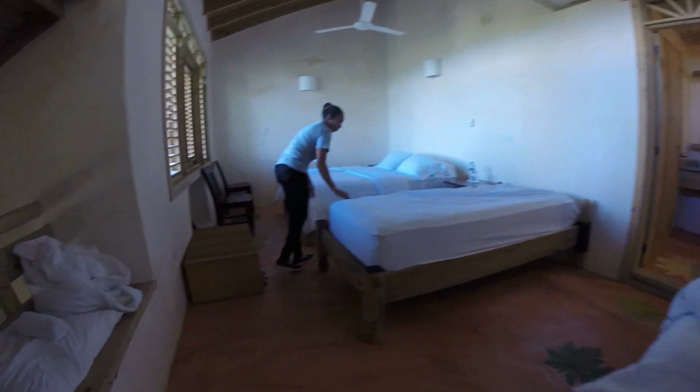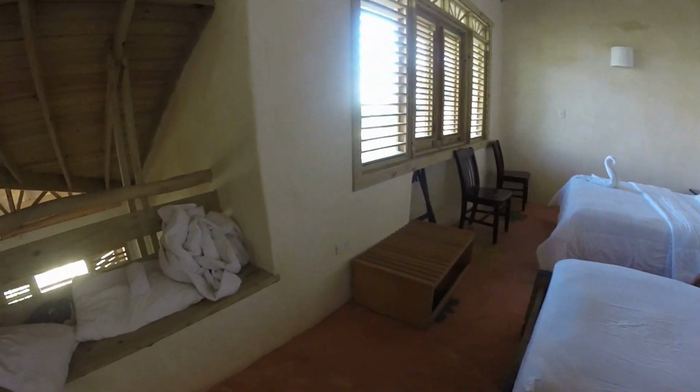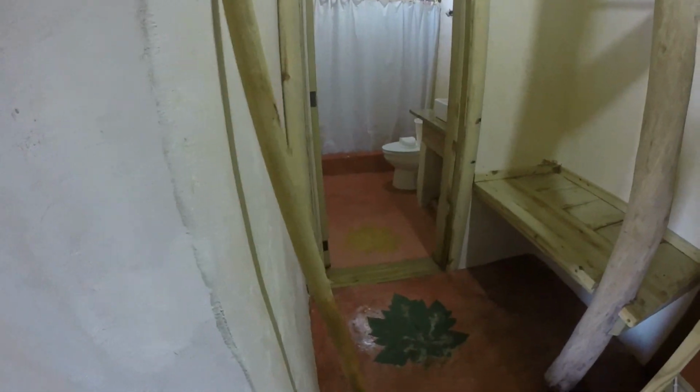There are three beds upstairs and its own little bathroom. Now busy cleaning. Bonito. This is a bedroom, and there's another large bed up here, so you could have a whole family here. With its own little balcony. Oh, how nice. And its own bathroom. A shower. All you need.